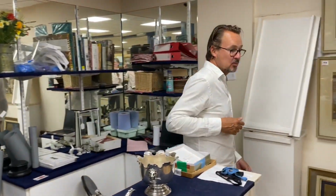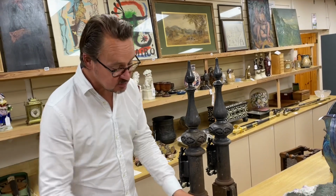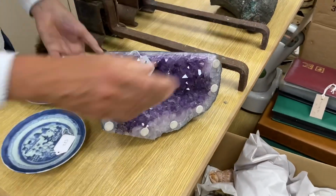And we move on to the smalls. What else have we got? Well, my good lady wife, the camera lady, as I've been told not to call her, pointed out to me these fabulous geodes, lot 314.